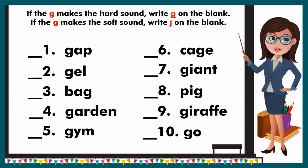Let's check your work. Number one, G, gap. J, gel. G, bag. G, garden. J, gym. J, cage. J, giant. G, pig. J, giraffe. G, go. Did you get all the correct answers?